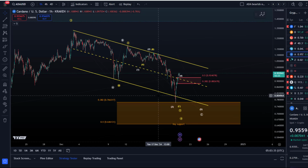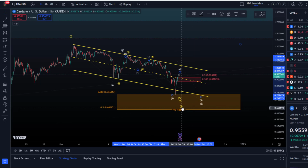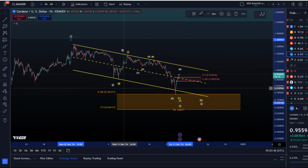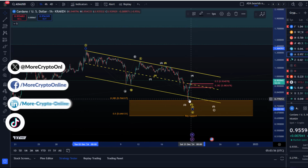So the ADA chart has broken above initial resistance and this is now getting very high for a wave 4. A quick reminder that on this chart we see this as a wave 4 pullback, which in the yellow count could have bottomed already. It hit the 38.2 retracement for this wave degree of a wave 4. That's an ideal target, 76 cents.